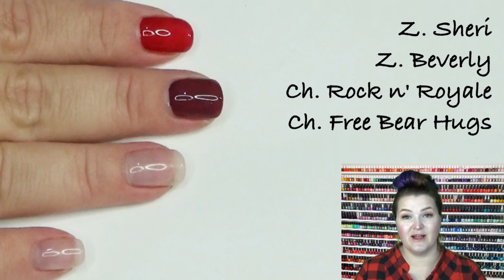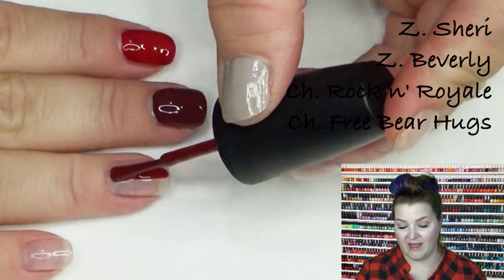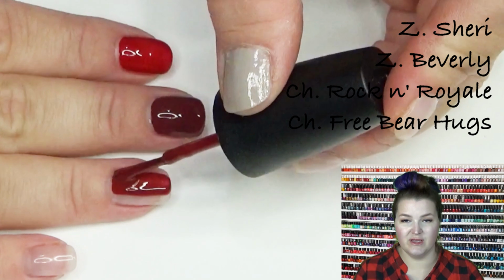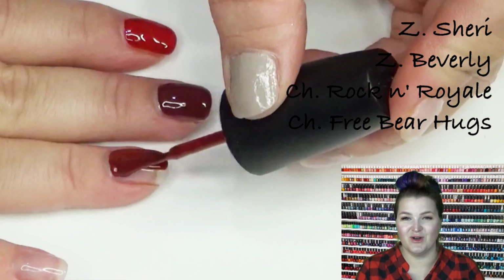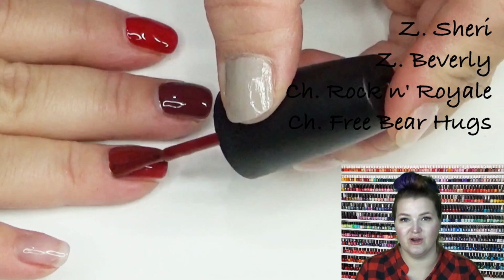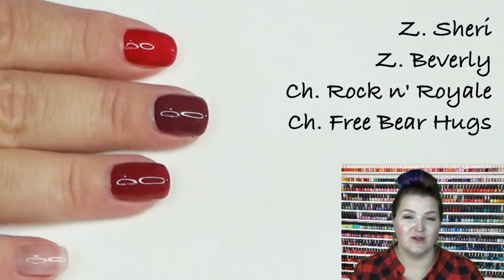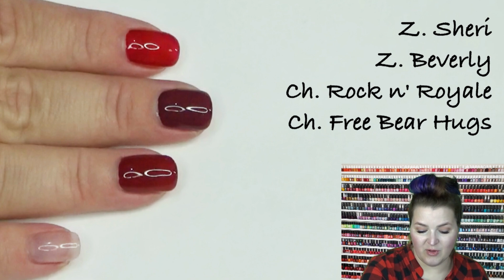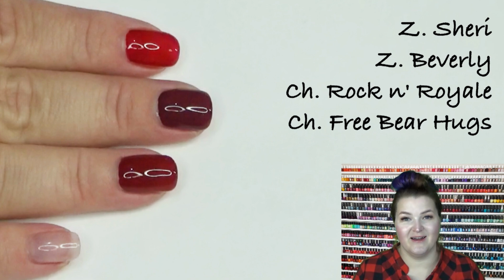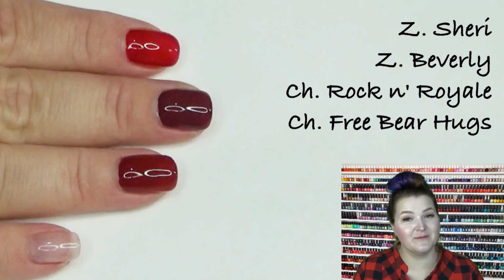And the next three are actually going to be all China Glaze. This is China Glaze Rockin' Royale, and it's just a muted brick red, with a tiny bit of plum in there. It's just so lovely. It's not too dark, but obviously still giving me my moody, cozy fall vibes. So I really love this one, and I was surprised that I didn't pull out anything from Essie, Orly, OPI or Morgan Taylor for the reds, but these are the ones that were calling to me.